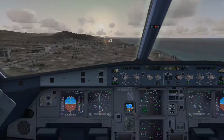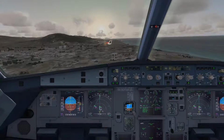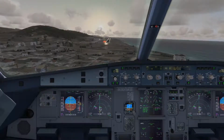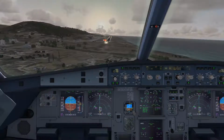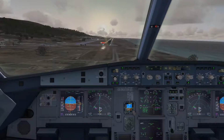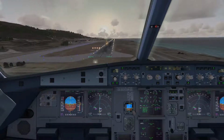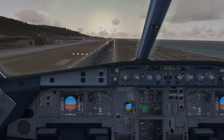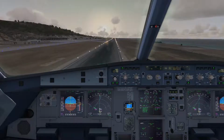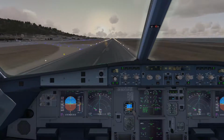Aegean 211, affirmative, wind 250 degrees 6 knots, clear to land, runway 25. Clear to land, Aegean 211, thank you. 300. 200. Continue. Check. 100. Olympic 128 Alpha, continue approach, runway 25, you are number 2. Minimum. Continue. 70. Check. Continue approach runway 25. 60. 50. 40. 30. 20. Retard. 5.